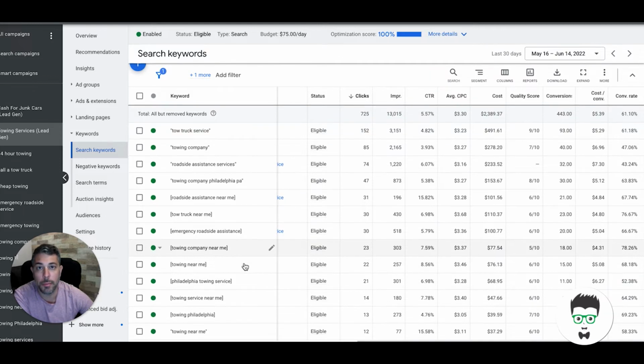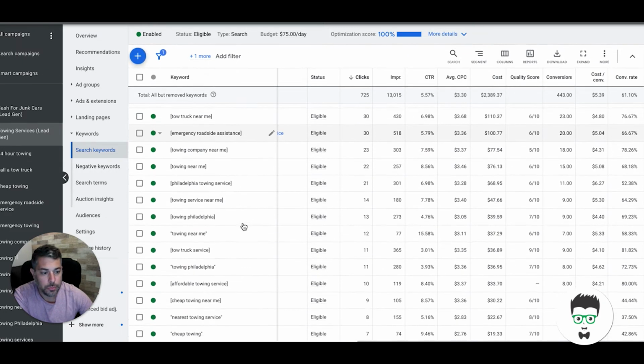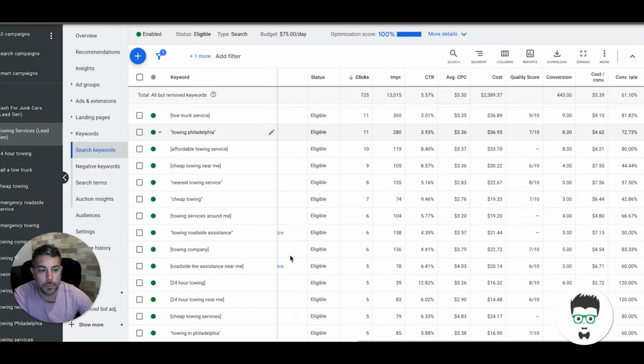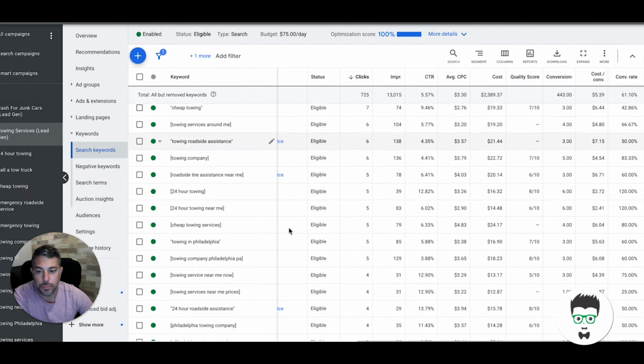Because keep in mind, this is all call only. This is people on their cell phone. There is no desktop computer with this traffic we're running. So these are people on their cell phones who are typing into Google towing near me, towing company near me, emergency roadside assistance, tow truck near me, right? So these are really high intent keywords. And if you keep going down, you'll see all of them: tow truck service, towing near me again, towing Philadelphia. So it's all really basic keywords.